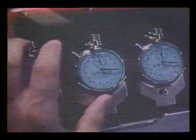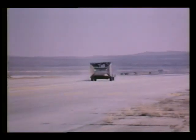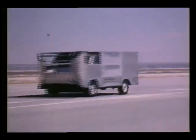After accelerating the truck to 65 miles per hour, the gears are disengaged and the truck is allowed to coast. 60. 55. The deceleration is monitored closely because the time it takes to slow down can be directly converted into drag. 50. 45. 40. So far, aerodynamic drag has been decreased a little over 50%.